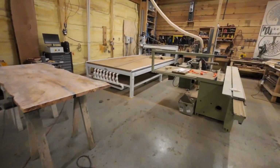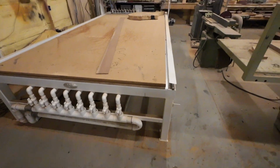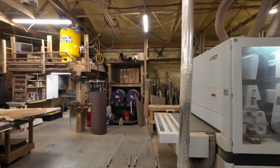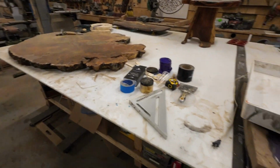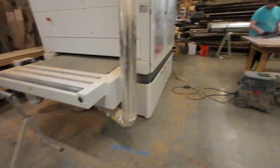And this is the CNC machine that we have in the shop. 12 foot by 6 foot. The various other pieces of equipment that we've got. That's all of our epoxy up there. This is our pour table, and this is where we do the bulk of our epoxy pours. This plastic keeps it from leaking out onto the floor.